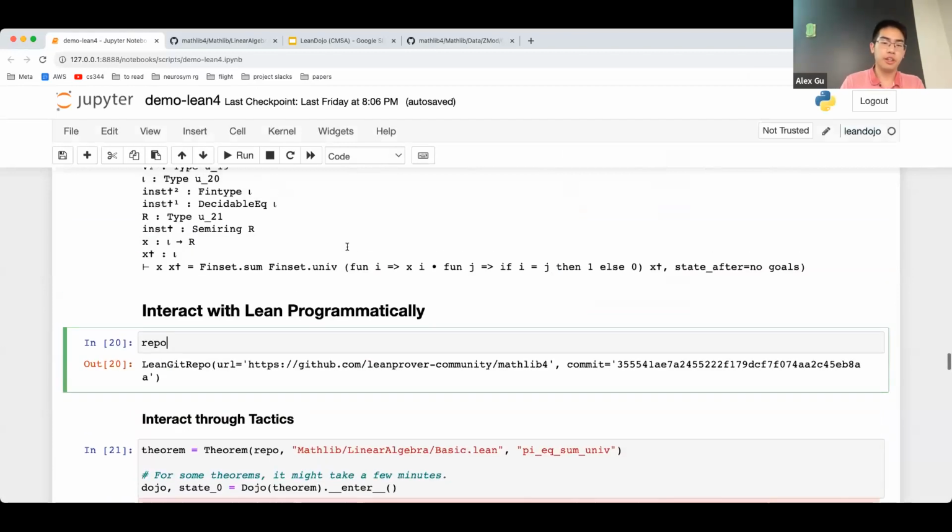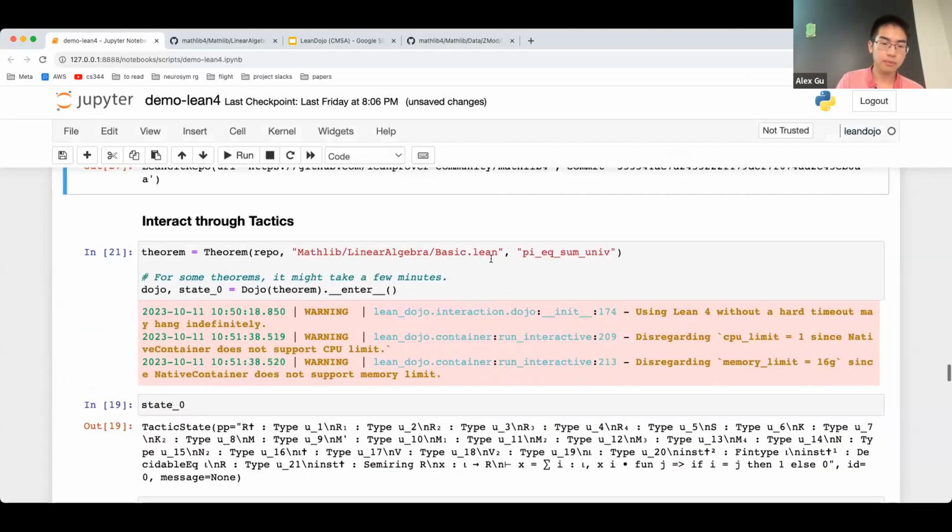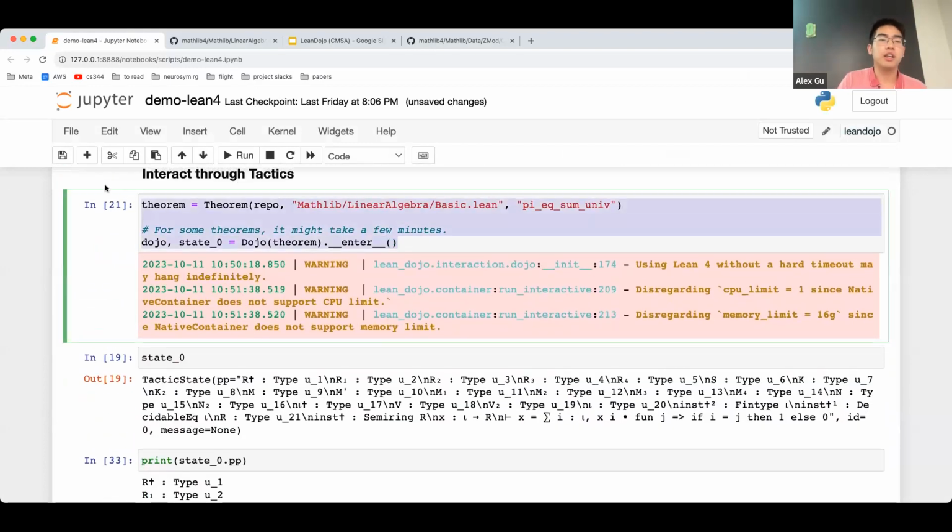So as before, after this last section, we still have the same repo as we had earlier, right? So this is a LeanGit repo with mathlib4 and this commit hash. This is the entry point to the interaction through tactics, and this is called Dojo. So what you do is you take a theorem. Let's say in our case, this is going to be mathlib basic.lean, and this is the same theorem that we saw earlier. For some theorems, this might take a long time, so I've actually preloaded this already. And so in this case, you have this Dojo and you have this initial state.